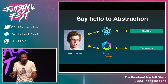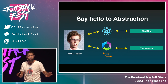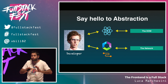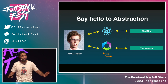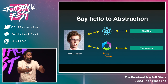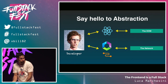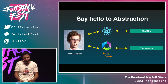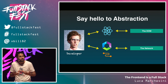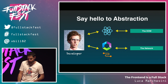They are saying to the developer, don't worry about the network. Stop querying the network. Stop sending requests. Just ask me for the data. I will provide you the data as soon as possible, in the best way possible. So they are managing all the data caching for us. They are managing all the request optimization for us, and we'll see that in a moment. And they just let us specify what data we need and just wait for the data to arrive.